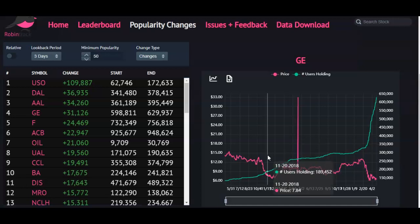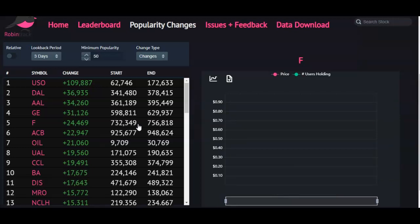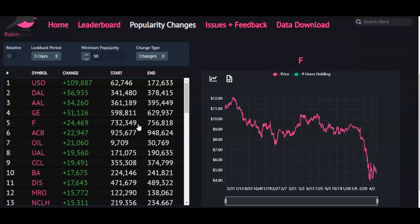Okay, so number five is Ford stock. So we head over to Ford stock. You see Ford stock is another popular stock that's being traded on Robinhood. Me personally, I actually posted a video earlier on why I dumped Ford stock. The stock has basically been tanking for years now. Ford to me is a busted company.